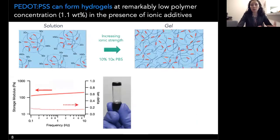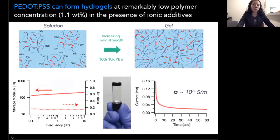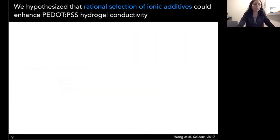However, despite forming a percolating polymer network from a rheological standpoint, hydrogels made from these ions in PBS are actually very poor electrical conductors, with conductivity values around 10 to the minus 5 Siemens per meter. And with that observation, we were interested to see if we could manipulate the morphology of these gels to enhance their conductivity while still maintaining that very low storage modulus. Based on our knowledge of processing PEDOT:PSS into thin films, we hypothesized that forming PEDOT:PSS hydrogels from rationally selected ionic additives would also enable us to enhance their electrical conductivity as well.